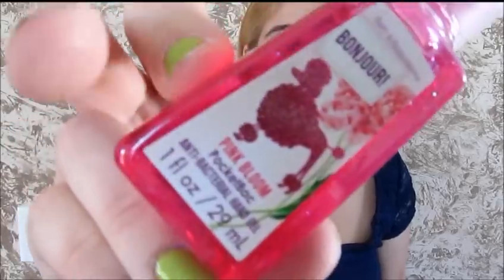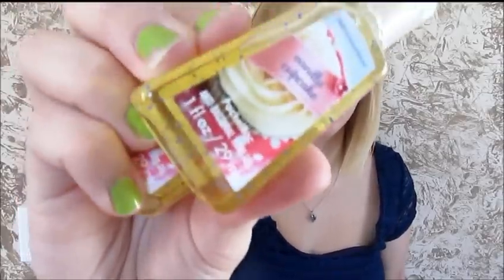So I went to Bath & Body Works. I got 6 sanitizers. Don't know how I managed to pull off 6. I think I just grabbed an extra one. I got the Bonjour Pink Bloom, and it's actually got legit sparkles in it. I got 2 of the vanilla cupcakes only because they were so good smelling, and I just had to have 2 of them. I got Creamy Pumpkin, Island Margarita, which I've already kind of used, and Fresh Picked Pomegranates.